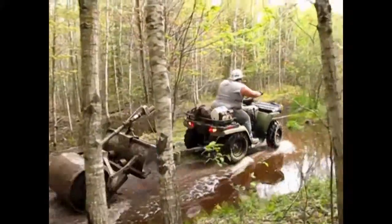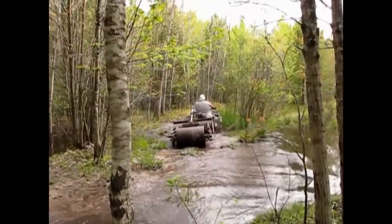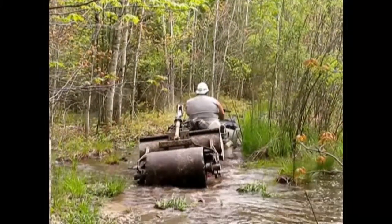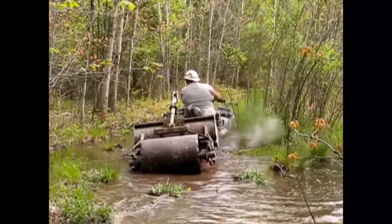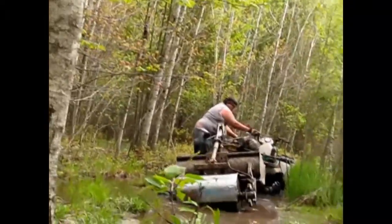Unfortunately, I did not get the video of our intrepid leader falling into the river, but you can see what he looked like here before. And after.